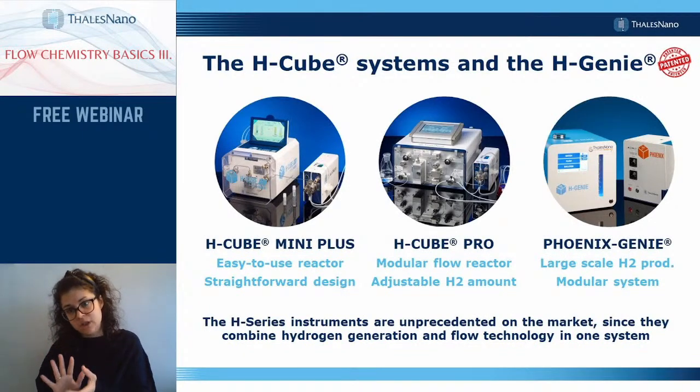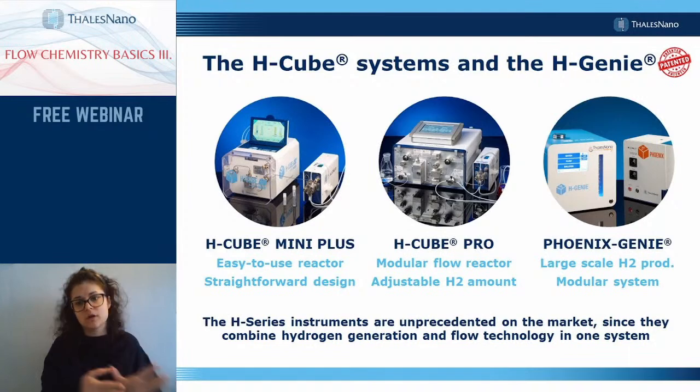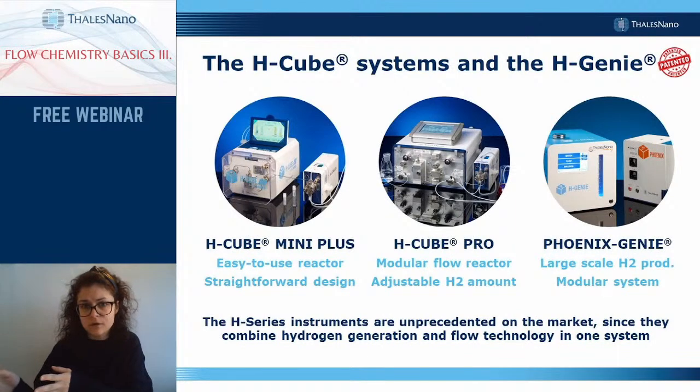The H-Genie system is our newest system. It is dedicated to larger scale hydrogen production and larger scale synthesis. It's a modular system, so you will have the hydrogen generator and the reactor separately, and you can build your own custom system with these and of course other modules which we are offering as well.